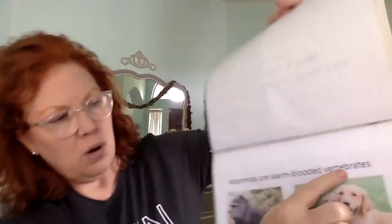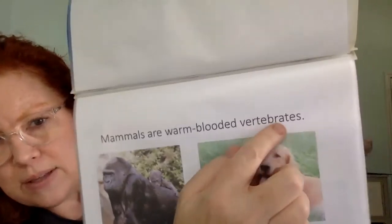And one thing I meant to tell you in the beginning was the word vertebrates. That's a big word. It just means you have a skeleton. We're vertebrates. So not all animals have skeletons, but most of them do. But that's what vertebrates means. It means they have a skeleton. So that's a little bit about some animals and how they're grouped.